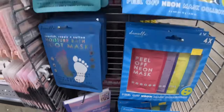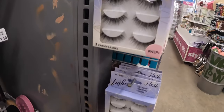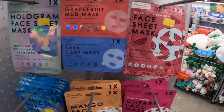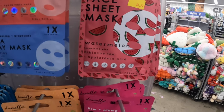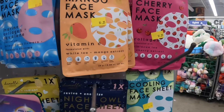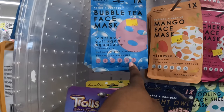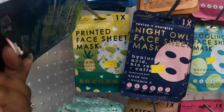Okay, that's a beauty palette. I do have some lashes, roller clips, the face sheet mask. So is watermelon, formulated with hibiscus tea, hyaluronic acid. They have collagen. Cherry face. There is mango, vitamin C, formulated with white tea and mango extract. Bubble tea, marine collagen, squalane. Butterfly pea flowers and pineapple enzymes.